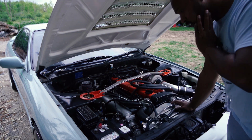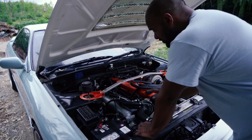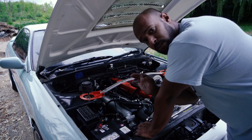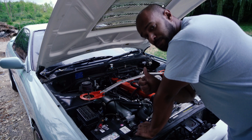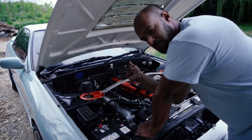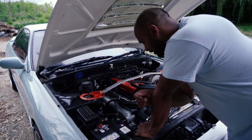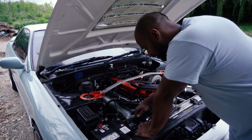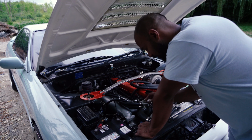So what has been done to the car? Everything. Every little hose has been changed. If it carried anything hot or cold, it has been changed to a braided system. When I say hot or cold, if it carried oil, it's been changed to a braided system. If it carried hot water or cold water, other than the radiator hose, it's very hard to do a braid system there, but it has been done.